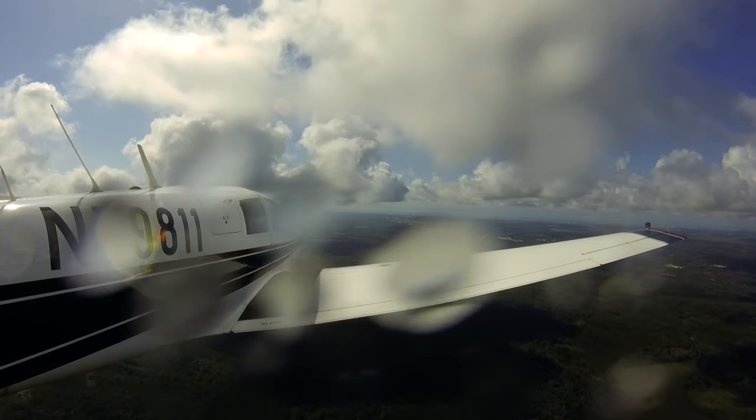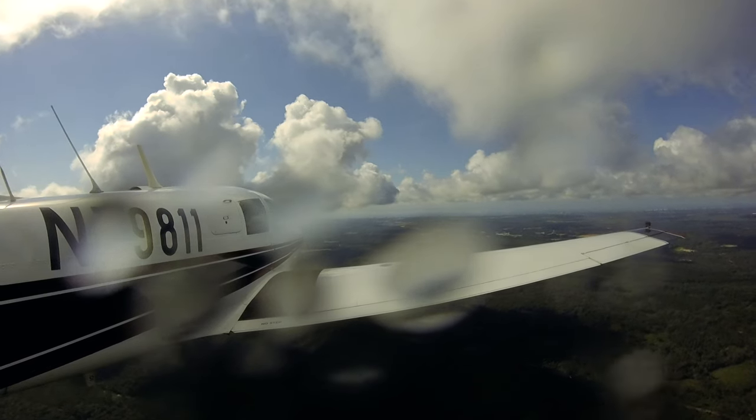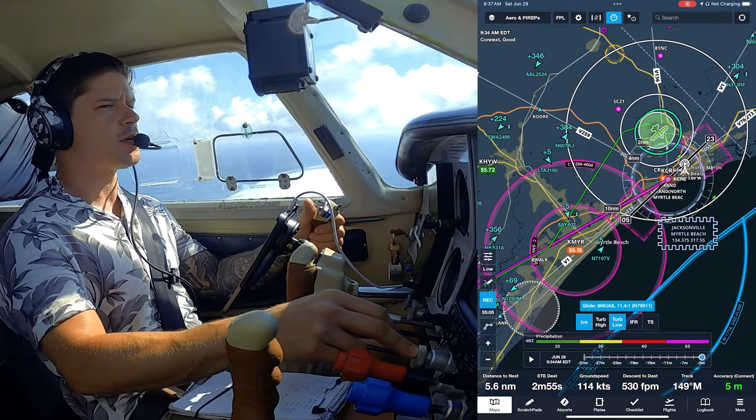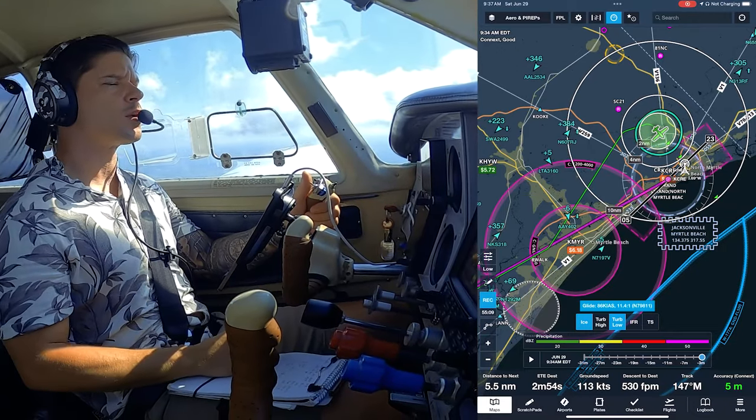Oh my god, I love it. There we go, guys. So we are cleared to land, got the runway, the airport in sight. Broke out just at the right time. I'm going to keep it at this altitude here, right about 1500. We'll select that. Keep an eye on it. I don't want to get too much lower out here.